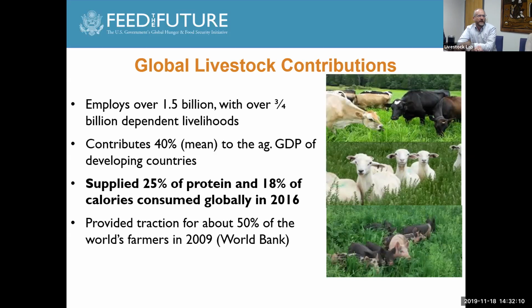In addition, as Sarah touched on earlier, there are significant co-contributions that livestock make to the economic and overall livelihood of folks around the world. Livestock contributes about 750 million livelihood folks around the world depend on that, and about 1.5 billion jobs depend on livestock production. In many developing countries, 2/5 of the gross domestic product is going to depend on livestock productivity, so significant impact, particularly in some of those lower income and emerging economies around the world.